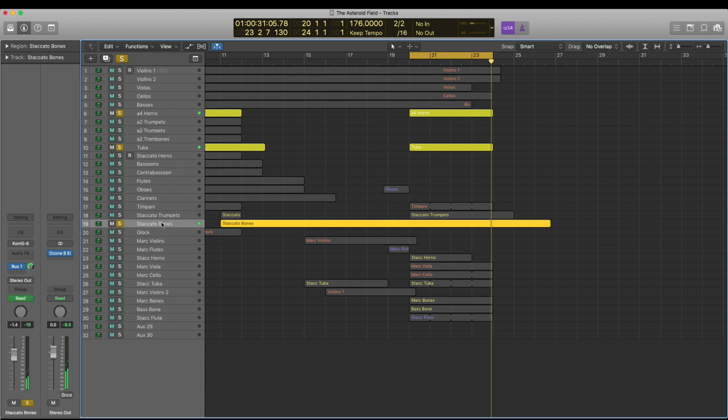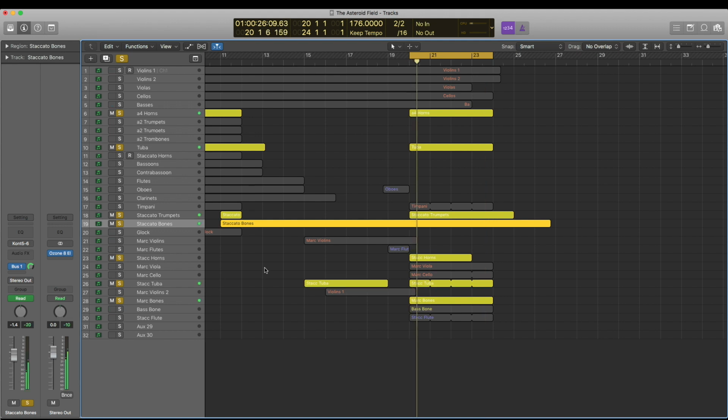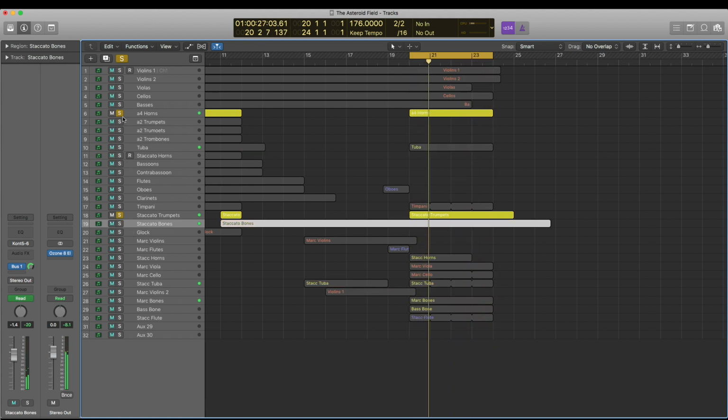As you can see, that's staccato. We've also got a marcato patch as well. So we just heard there. Nothing much going on there. And then let's just go with the... Oh, we've got staccato horns in there and just the rest of them. They're just filling in the gap.